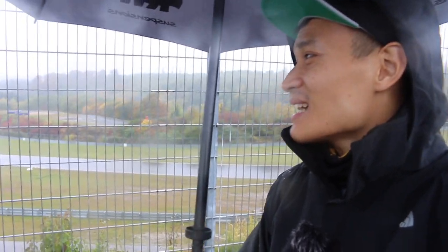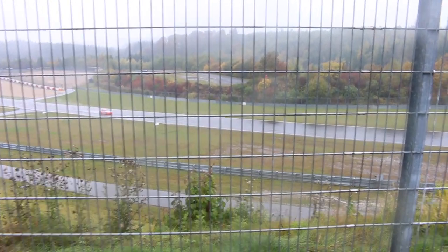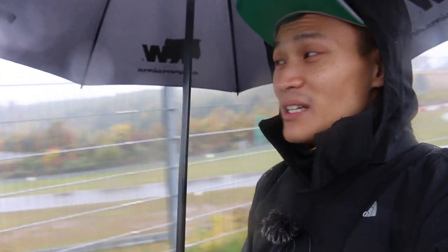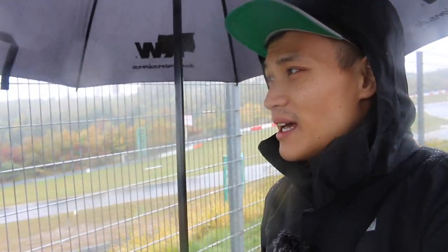The race has started and it's decided to rain pretty heavily. Even though I'm holding the umbrella, the camera's getting wet, I'm getting wet. But the amount of spray that these guys are getting, just have a look. Just imagine you guys were following the Porsche behind that. I obviously have a little idea about that because I was following the lorries on the motorway, but check this out.